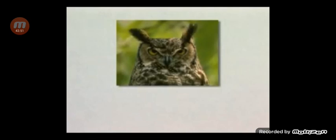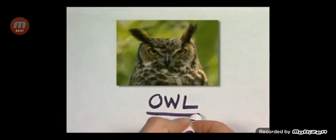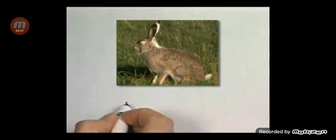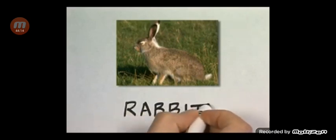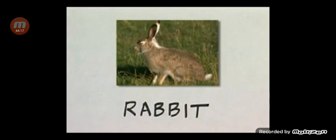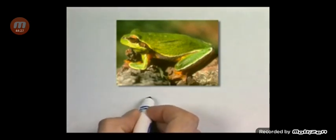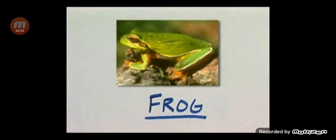I think this bird is a hoot. It's an owl. How do we spell owl? O-W-L. Owl. Do you see the bunny rabbit? How do we spell rabbit? R, A, B, B, I, T. Rabbit. That's the sound a frog makes. This is a frog. F, R, O, G spells frog. That's a cool green frog.